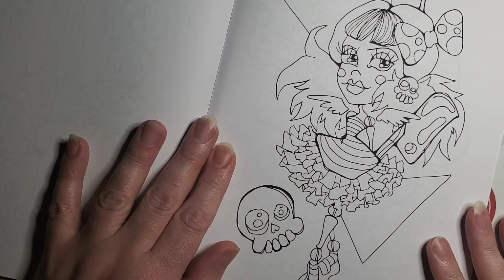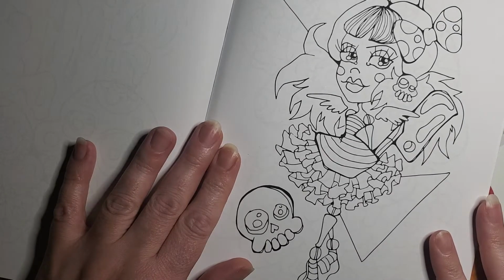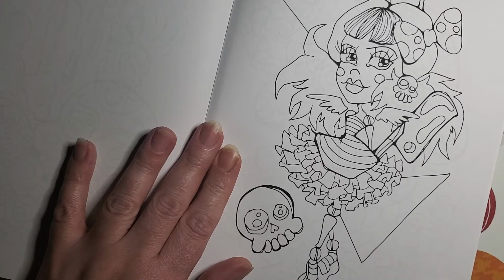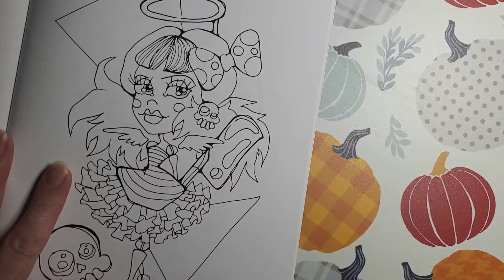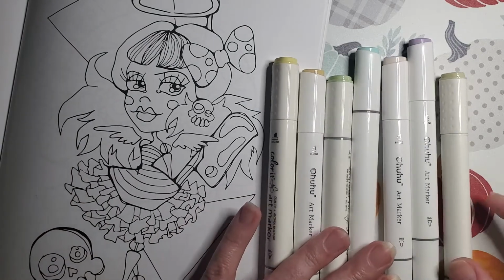He's going to ask the questions. I'm going to attempt to answer them and color at the same time. I am using a mix of markers to make a pastel set, which I'll put in the frame here. There you go. We've got Colorits and Ohuhus. I think that's it. I thought I might have had another one, but nope, that's it.